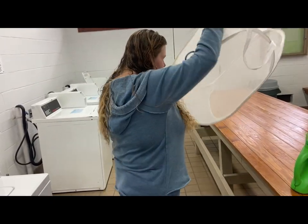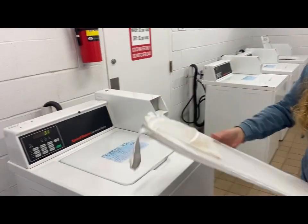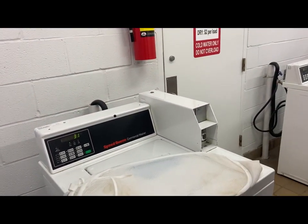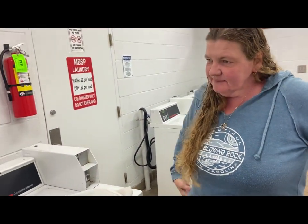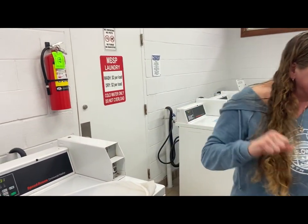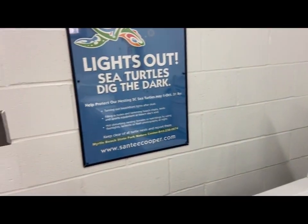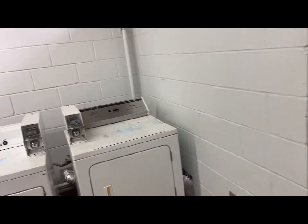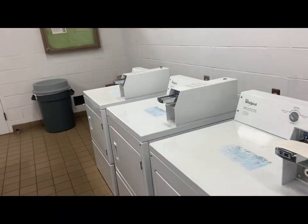Sherry's doing the laundry. What, $2 to wash, $2 to dry? So we had $4 worth of change. We were quarters short this morning. We found one, so just got to keep in mind that when you're in the state parks, not everything has a change machine or a credit card. So make sure you carry some change with you. And of course, we're doing laundry together.